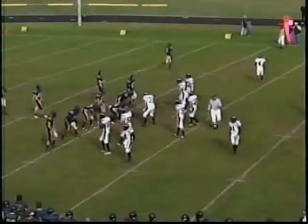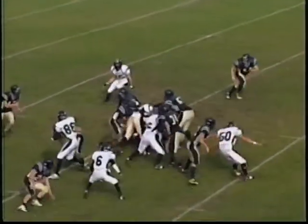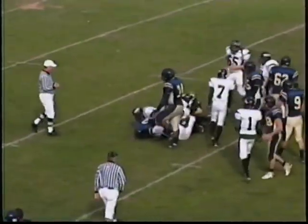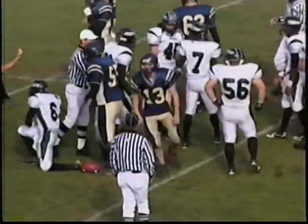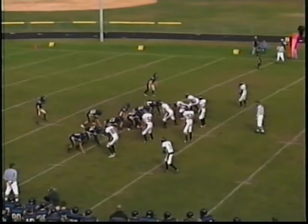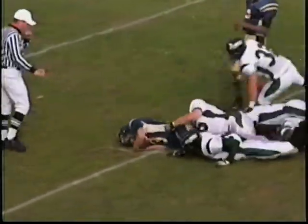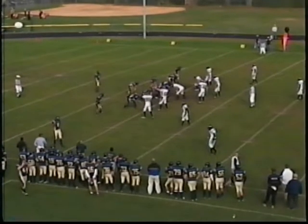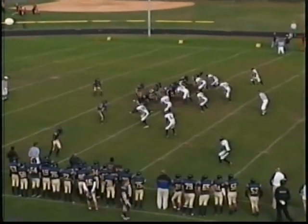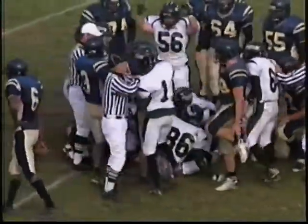For West Shepherd. 10 by 56. Brian Starzl at the line. No gain on the play. Tight fullback, tight fullback. We almost back took that. We almost took that away from him. Coach. Yeah. 11 slot, 11 slot. Reverse. Start fighting for it. Devon had it.